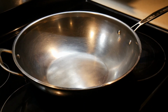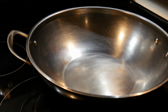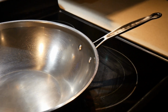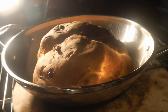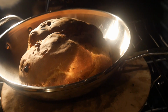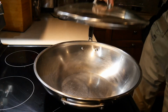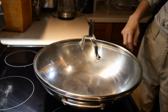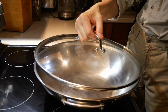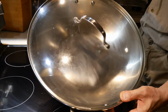Another important feature about this wok is that it's all metal construction. The end result is that this wok can resist heat, so you can use this wok in the oven, as in this case where I'm baking bread in the oven. Furthermore, because of its stainless steel, it will not rust, and you can use it to boil anything you want, such as boiling spaghetti noodles. The wok also has a nice cover, so you can use it for slow cooking if that is what you intend to do. So consequently, this wok is truly multifunctional.